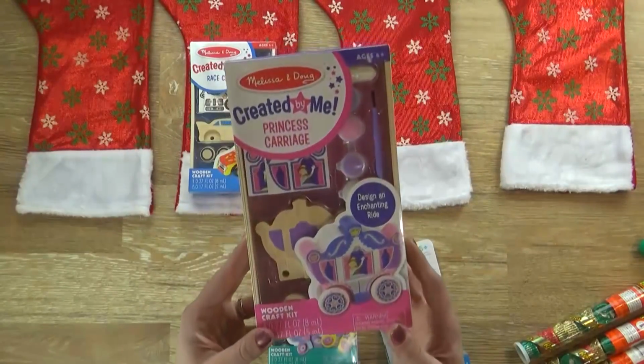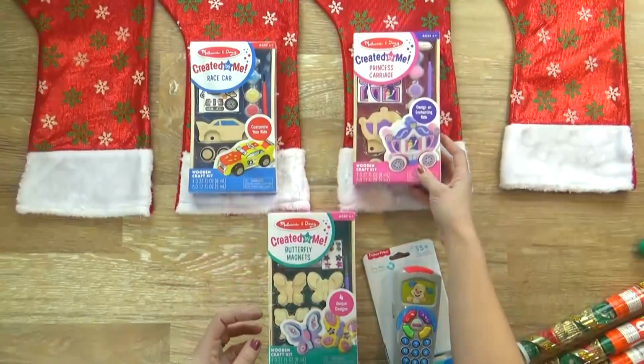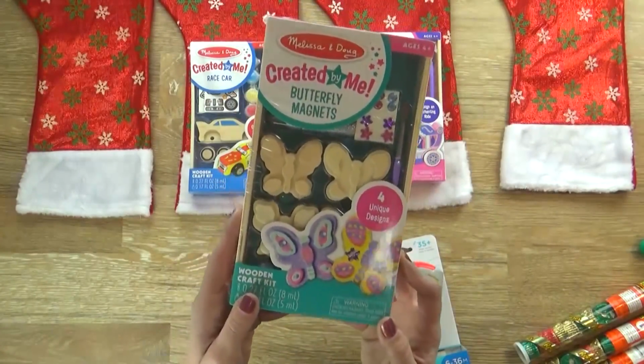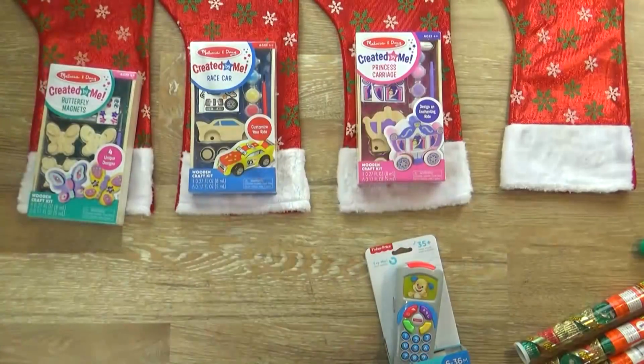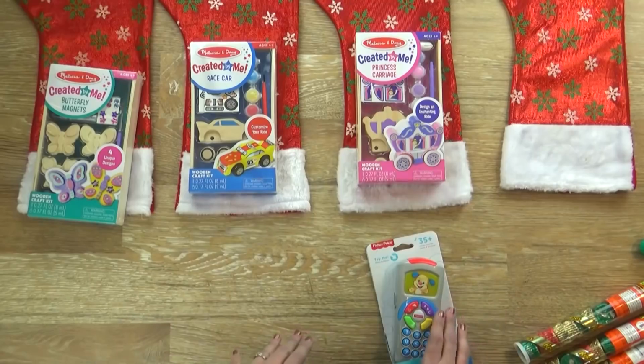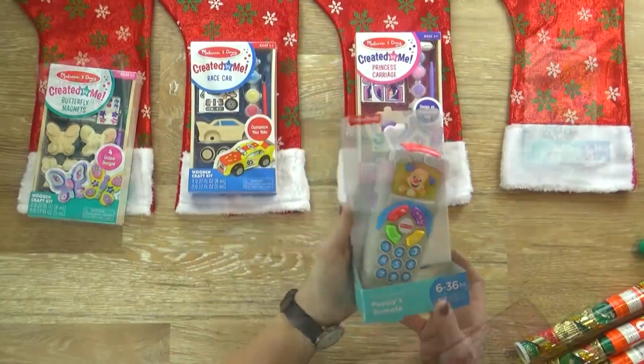Then I also have this little create your own princess carriage. That one would be for Mackenzie. And then we have a paint your own butterfly kit, and this one would be for Lily. Now obviously my toddler is not coloring or painting yet, so instead of one of these, he's going to get his own little remote control.